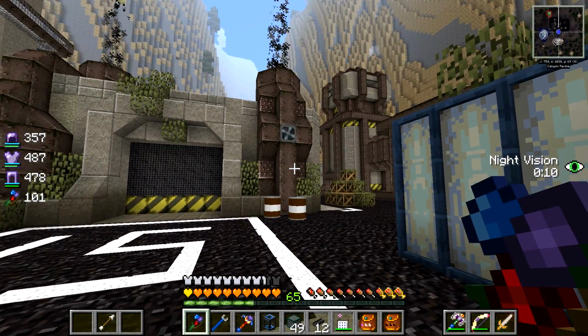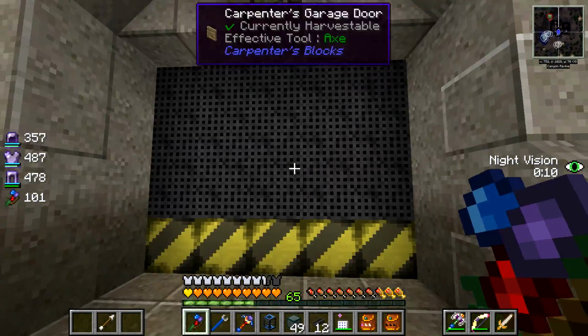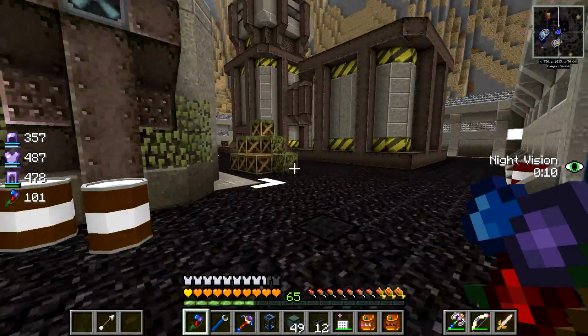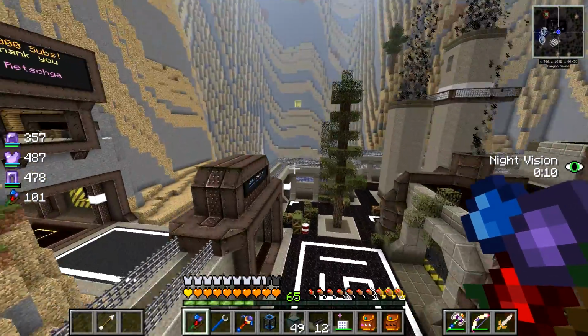So anyway, that's the progress. Did this garage door, pretty happy with it. I think that's fine. The whole place definitely needs some more work, but I'm done for today with building. I need to lay down and get some rest.